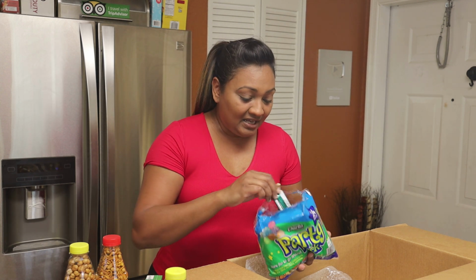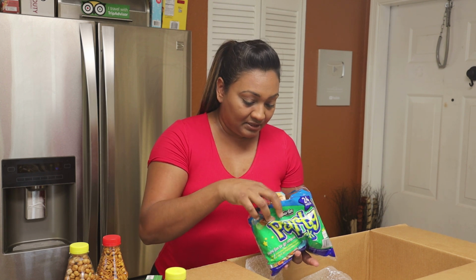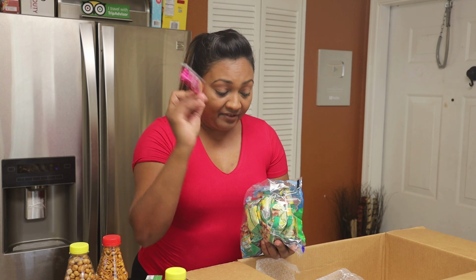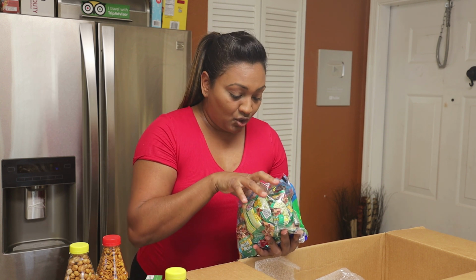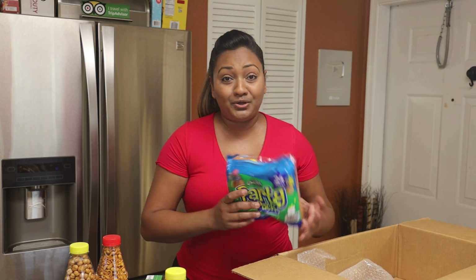You get tiki, you get bongo, so there are a couple of bongos in here. You get a couple tiki pieces in here. And you get different flavors in the tiki. So 24 pieces in here along with everything else that I just showed you guys.